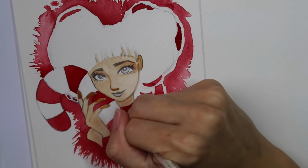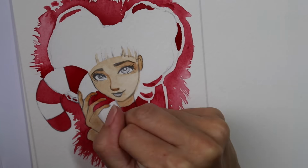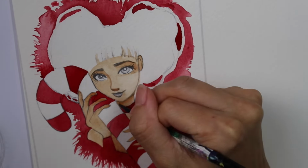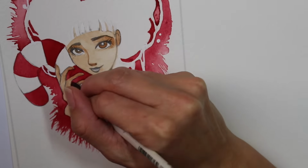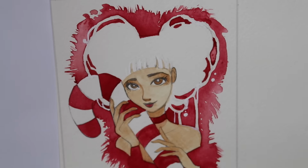So I don't know if any of you guys are going to notice this, but my husband looked at my drawing and he's like, why does she have six fingers? And I'm like, she doesn't. That's a thumb. But we decided that it looked sort of weird, so I painted over one finger, and I think it actually looks a lot better.